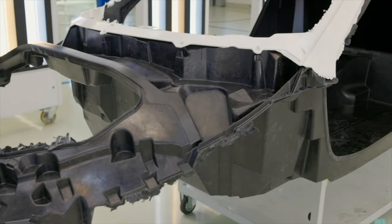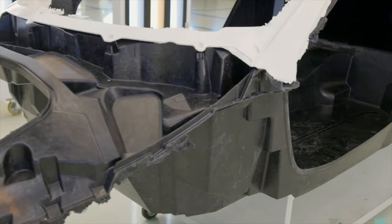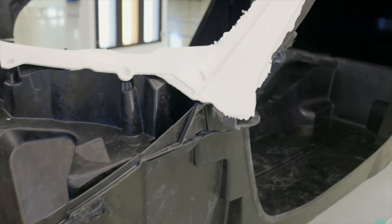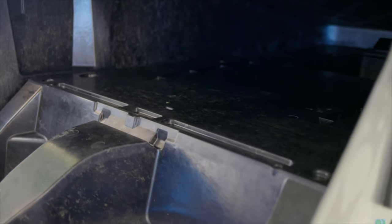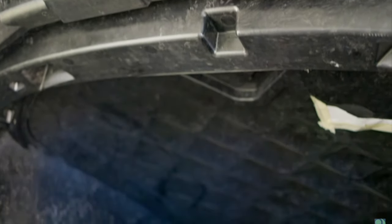Very soon we're going to have the Aptera in our hands and driving it around. Won't that be an exciting day? So we're going to talk about the PI 1 and 2. Let's get into it.